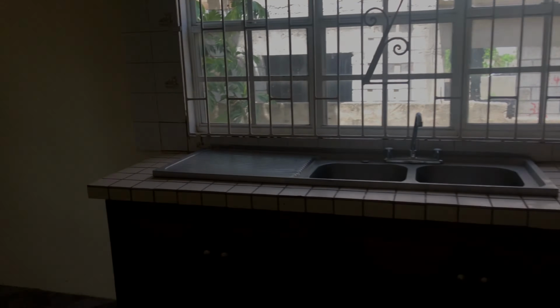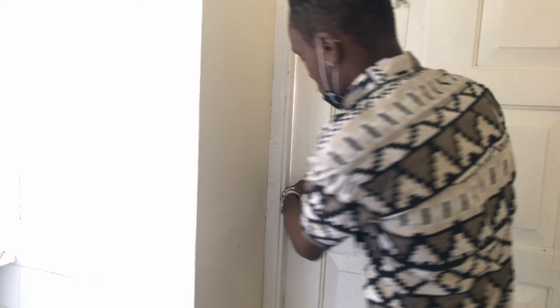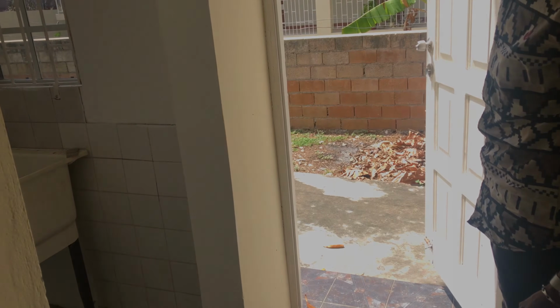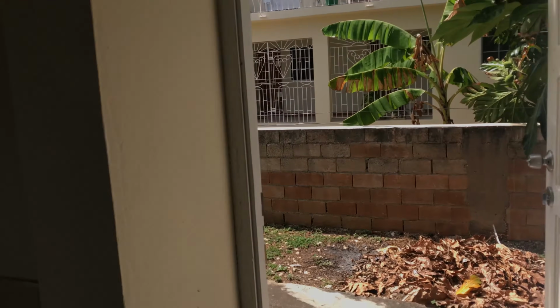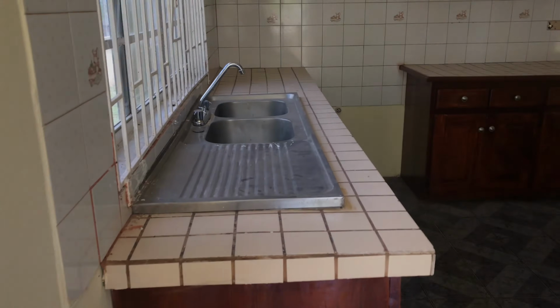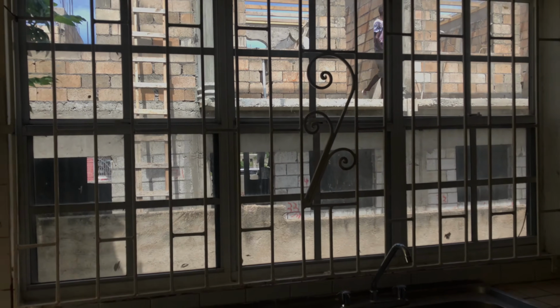Cupboards. Oh, this is another exit around here. This is a wash area, so the washroom is off the kitchen area right here, and this is an exit door. I hope that I'm showing you guys properly. So this is the exit door to the back. We'll soon go around to the back, but this is the washroom, off the kitchen area right here. As you can see, the kitchen is not as modern or up to date, but it can use a little work because the windows are modern.